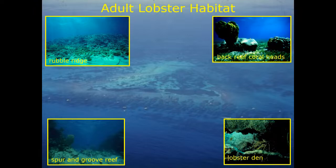Lobsters spend their day on the spur and groove in this area. At night, they go back to this rubble ridge. There are snails, crabs, chitons, all sorts of little tiny foods the lobster can step on and put into its mouth every night. If they didn't get enough of a meal, sometimes they go to these little back reef things. And these are also the molt dens. Lobsters avoid the reef when they're molting, so they go to secluded areas where there are fewer fish. And that's a typical lobster in a den.